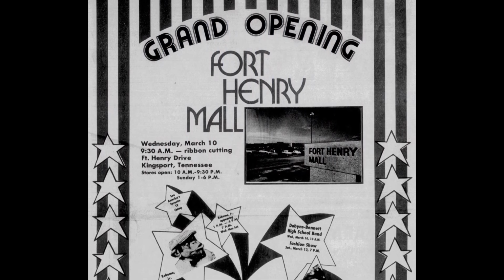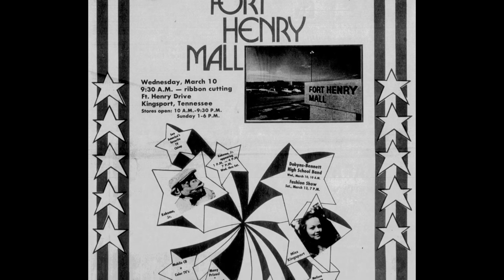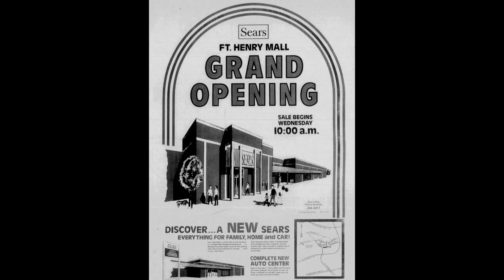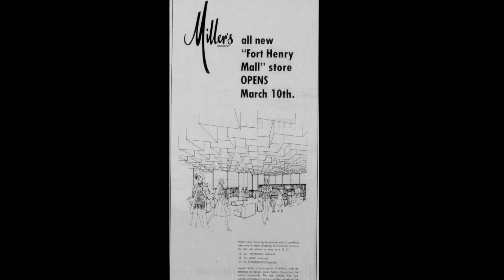On Wednesday, March 10, 1976 at 9:30 a.m., Fort Henry Mall held its grand opening and ribbon-cutting ceremonies. Sears, Parks Belk, and Miller's would all hold their grand opening that day as well. Opening day for the mall drew in crowds from the Tri-Cities and neighboring states to see the new attraction.